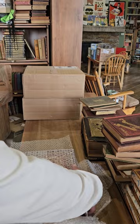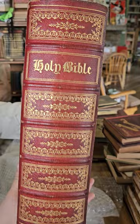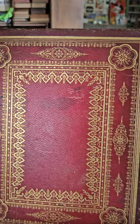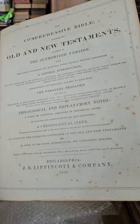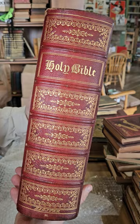Big, beautiful leather binding. Really nice condition, man. Beautiful red leather. Check out the details. The Comprehensive Bible containing the Old and New Testament, 1856. And again, pretty beautiful binding on that one, in very nice condition.